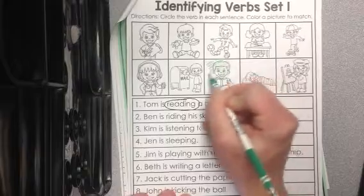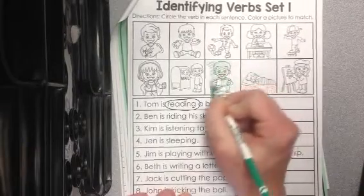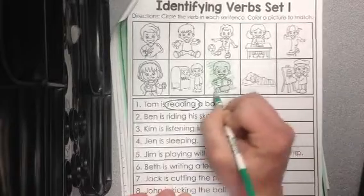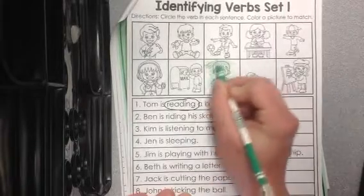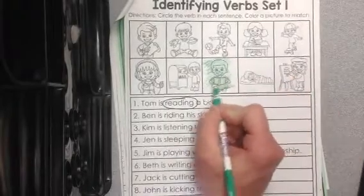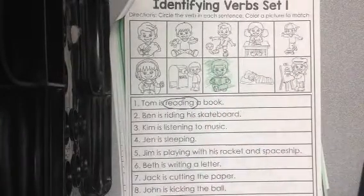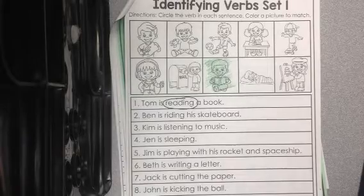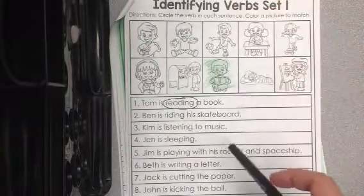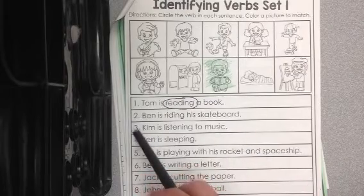Now, I'm just doing a quick color, mainly just to tell me that I figured out this verb, this action word, okay? Maybe if you have some extra time in your day, you're feeling really bored, maybe you want to get detailed and color a pretty picture, but it's really just for the sake of crossing it off. Okay, so I'm going to do one more with you.